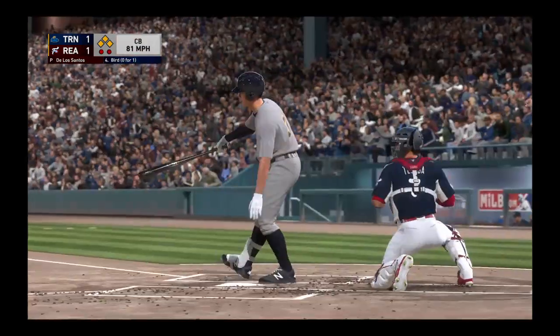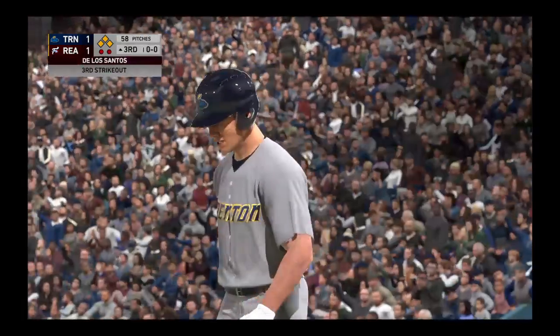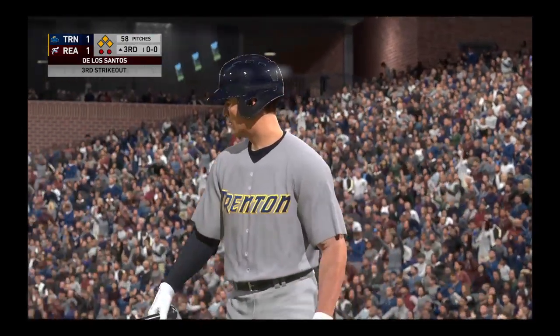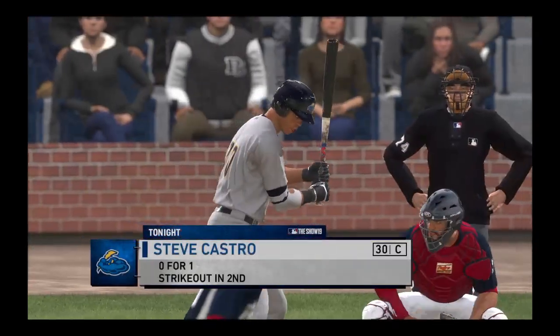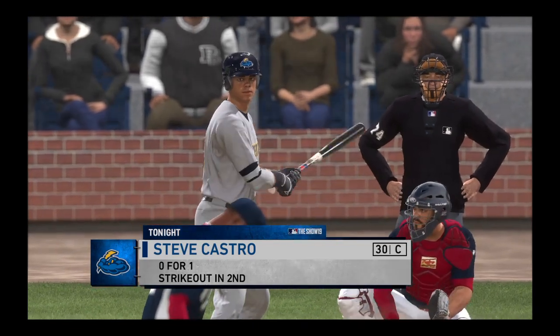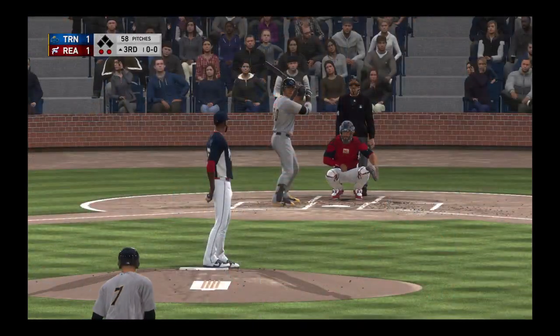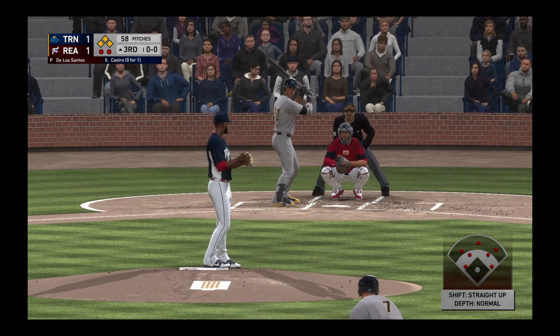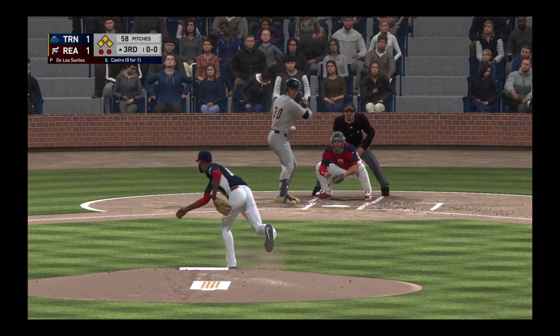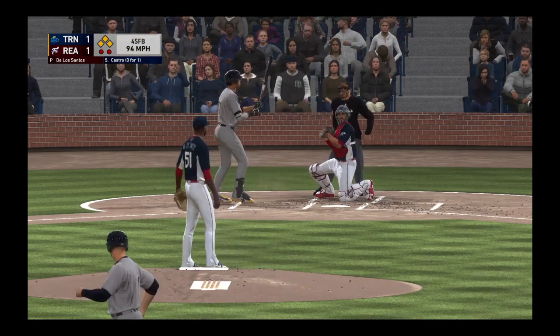And this is swung on and missed. Oh, a huge punch out there as the bases remain loaded with 2 away now. Now batting, catcher, Steve Castro. 0 for 1 for him here in this one. First pitch of the at-bat on its way. Right there for strike 1.